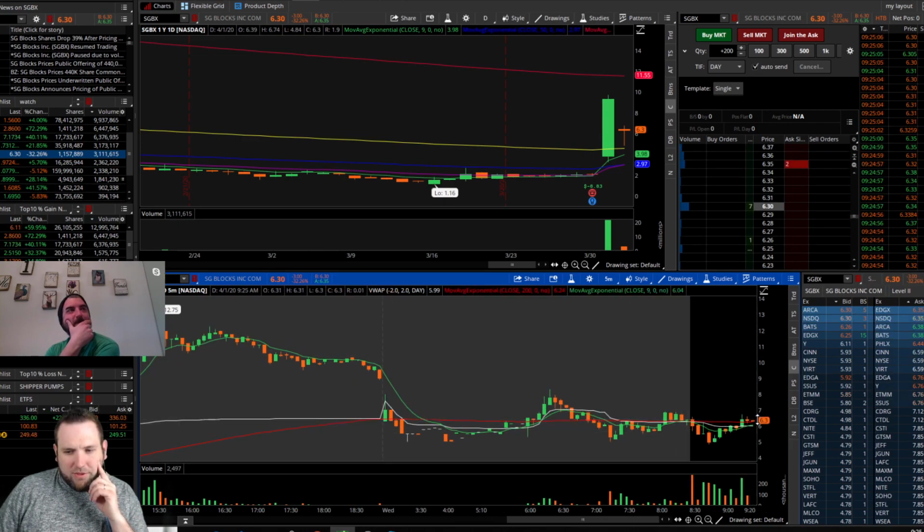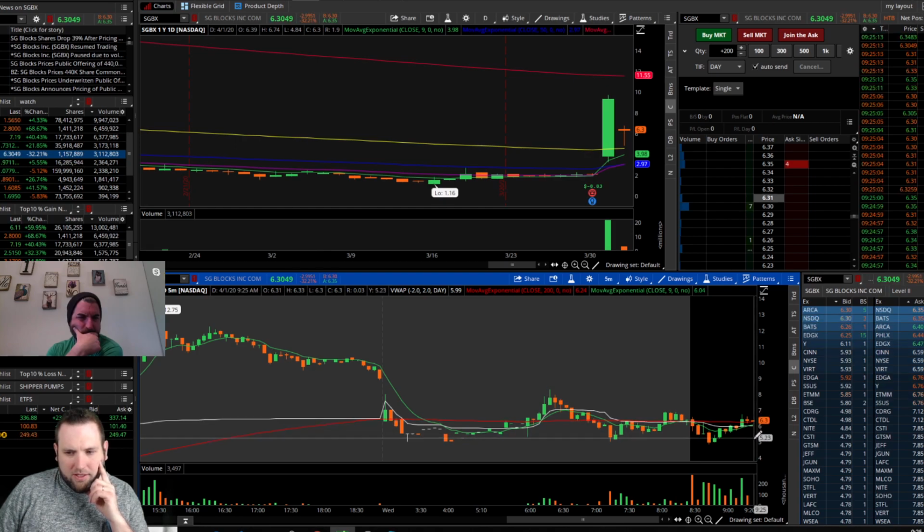Speaking of SGBX, it has started coming up a little bit. It's above the 200 on the 5 and the VWAP and the 9 on the 5 minute.